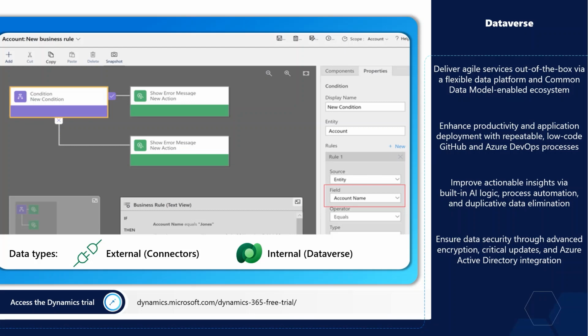So, why use the Microsoft Dataverse? The Microsoft Dataverse can quickly add business value with an extensible data platform that uses out-of-the-box common tables, extended attributes, semantic meanings, and an open ecosystem enabled by the common data model. The Dataverse can increase scalability and efficiency by boosting productivity and reducing costs and quickly developing applications, processes, and reusable data schemes. You can repeatably build, validate, and deploy your applications using GitHub and Azure DevOps.